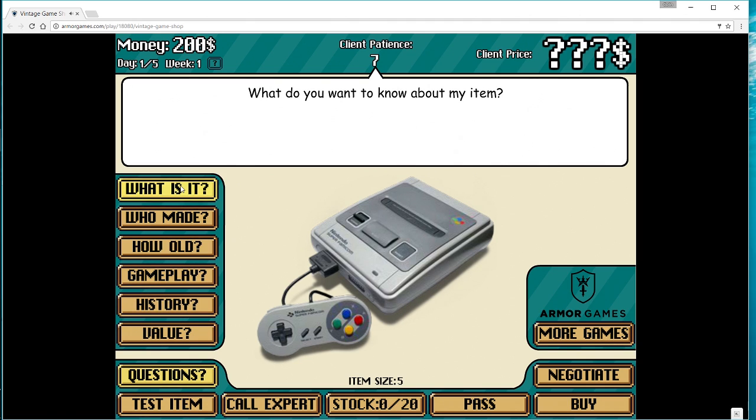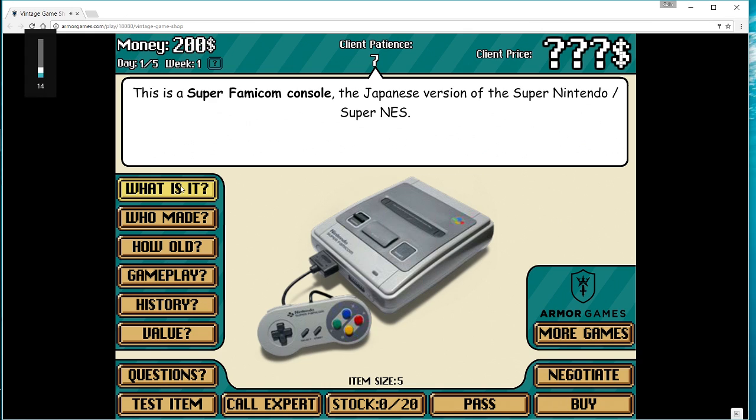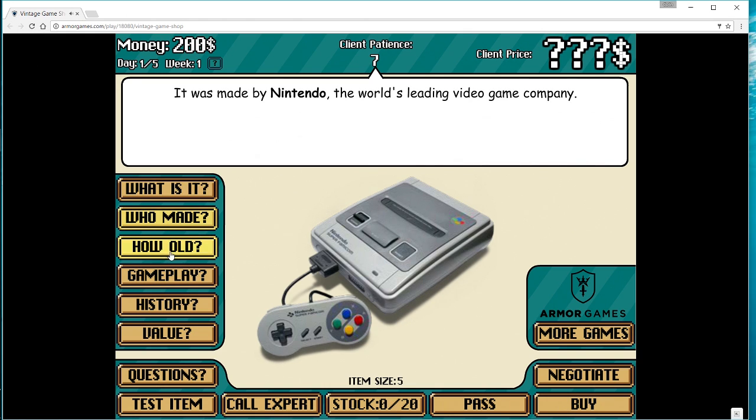You're looking at Vintage Game Shop. It's been made by an outfit called Ludo Science. It's a browser and mobile game. I spent 10 minutes playing it earlier on today, and it's not the greatest game in the world.